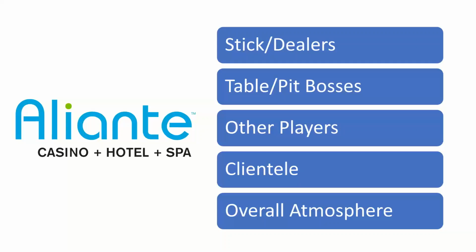People are friendly. Like I said, it's a nice looking casino, good colors, nice smell. So give the Aliante a try if you're on the north side of town. Would I go way out of my way to do the Aliante? No, there's other places I would recommend to go first to get a little bit of a different experience. But hey, if you happen to be on the north side of town, go ahead and hit Aliante while you're there.